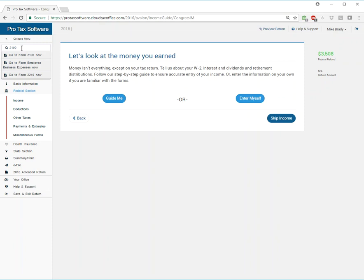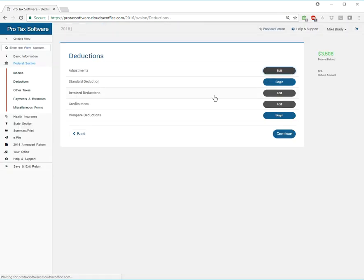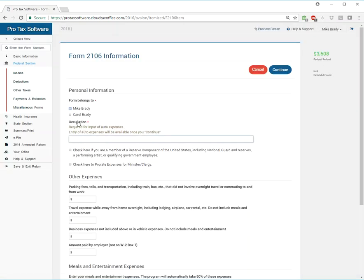Easiest way to get there, again, if you've watched any of the other videos, 2106, I like the form finder. If you're not a fan of the form finder, go to deductions, enter myself, and go to itemized deductions, and there you have job related travel expenses, Form 2106. Okay, so who's it for? In this return, we're saying it's for Mike, and he's outside sales.